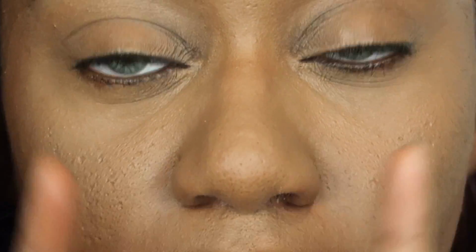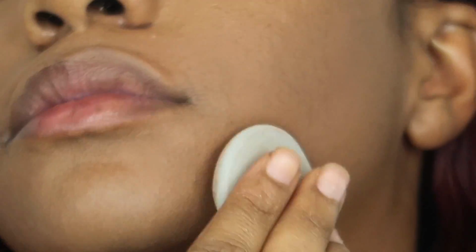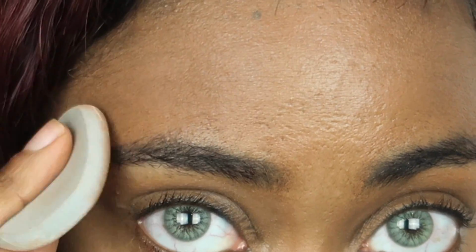Okay, and now I'm gonna be going in with the deep powder, and we're gonna see how this works. Alright, and from here it looks really good too. So for now, maybe I'm gonna just do a little bit of contouring on my nose. My lips feel dry, so I'm just gonna put something on it really quick.